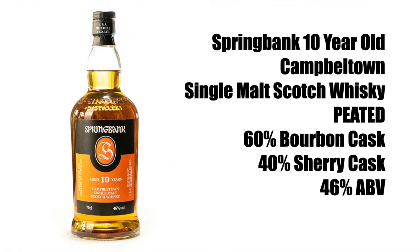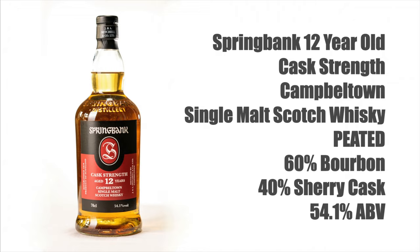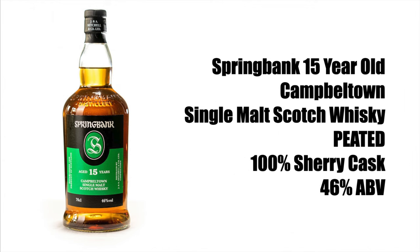The Springbank 10-year-old Campbeltown Single Malt Scotch Whisky, aged in 60% bourbon cask, 40% sherry cask, it's bottled at 46% alcohol by volume. The Springbank 12-year-old cask strength Campbeltown Single Malt Scotch Whisky. It is peated and is aged in 60% bourbon cask, 40% sherry cask, bottled at 54.1% alcohol by volume. The Springbank 15-year-old Campbeltown Single Malt Scotch Whisky, aged in 100% sherry cask, bottled at 46% alcohol by volume.